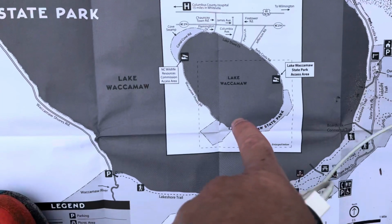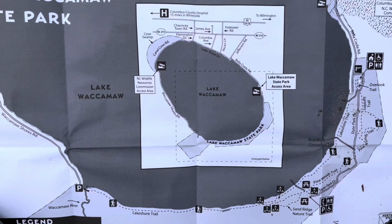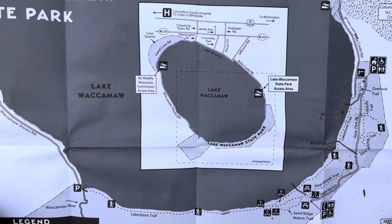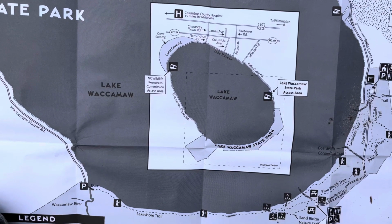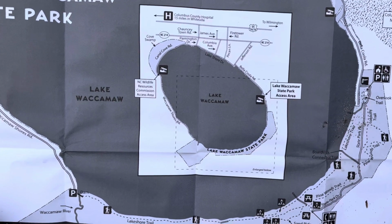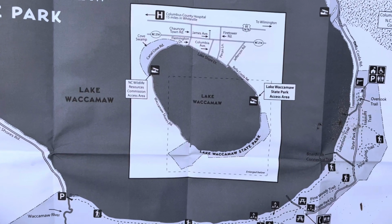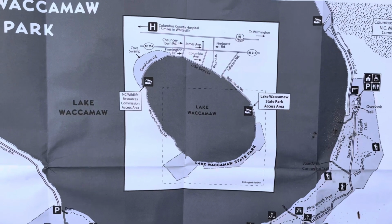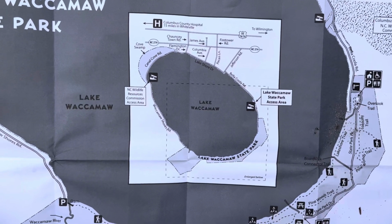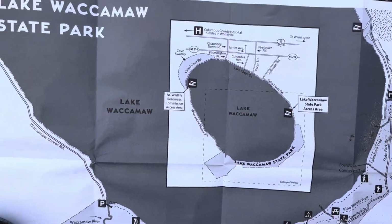You can see the shape of Lake Waccamaw. Like I said, it's only 14 miles around. It's the biggest freshwater lake in North Carolina, I believe. One theory is that it was caused by a meteor strike, but the scientists aren't really sure. It's only an average of 7.5 feet deep, but it's pretty old, so I don't know. All right, let's get to it.